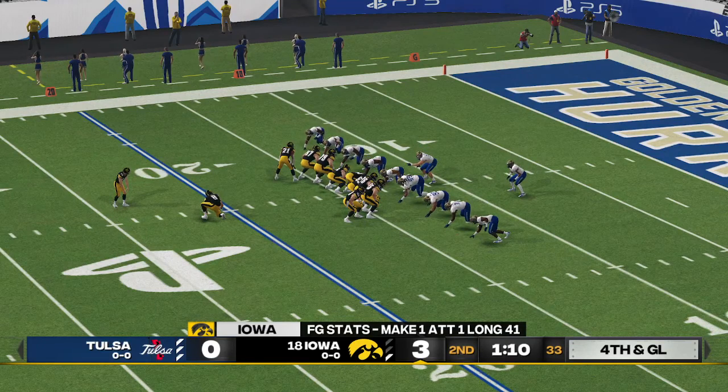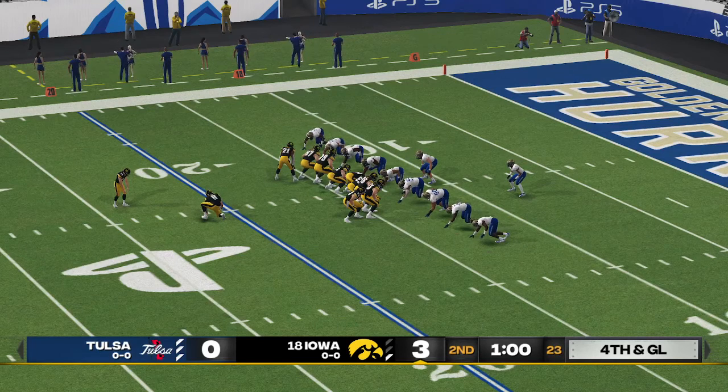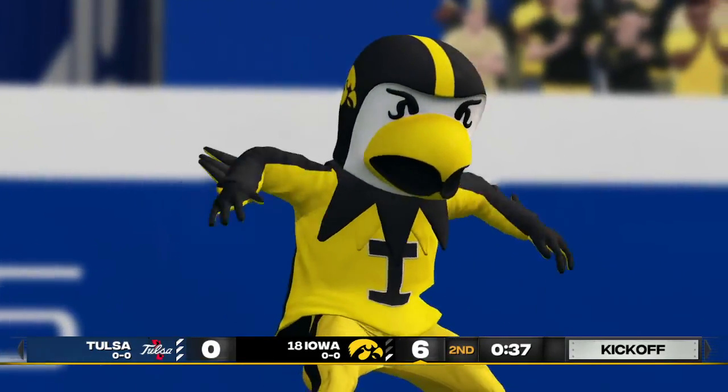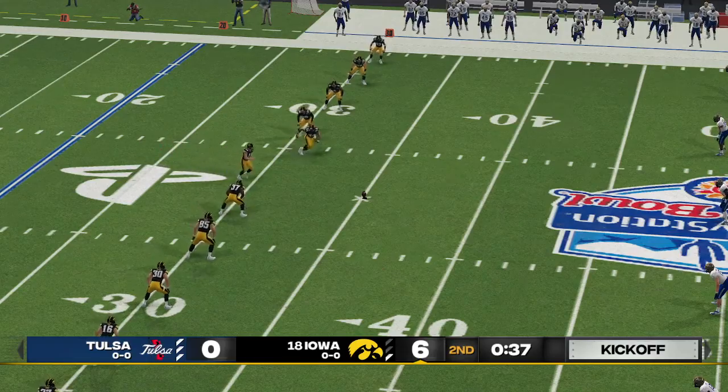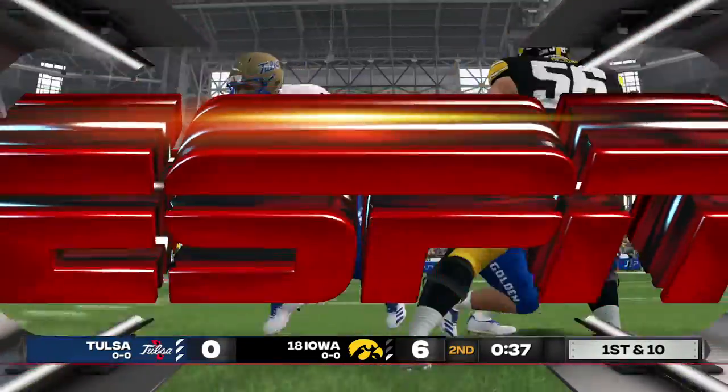The Hawkeyes running back, he was injured earlier. You see him down there on the sideline, and it looks like he's ready to get back in the game. Kicks up, and it sails through the uprights. Looks like they're ready for the kick. Excellent kick. This one's going to be down in the end zone for a touchback.